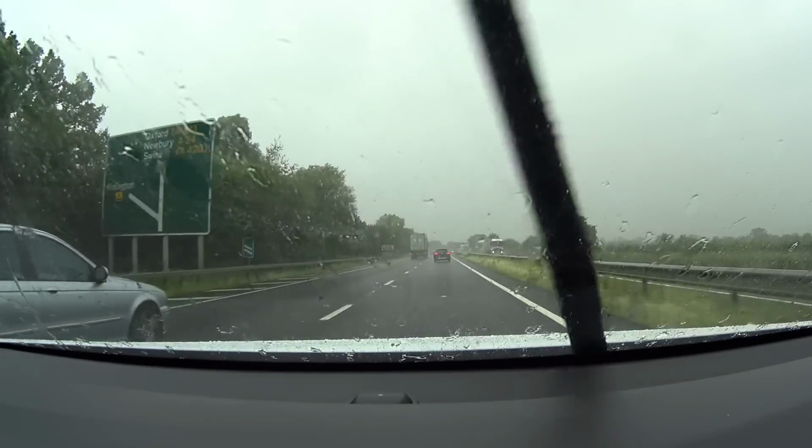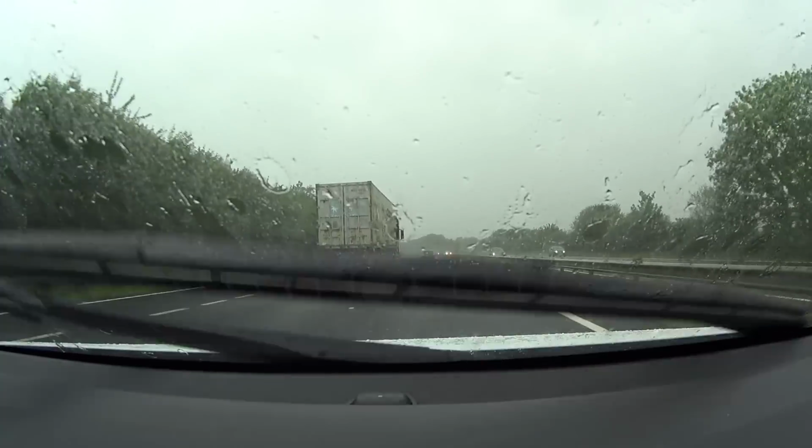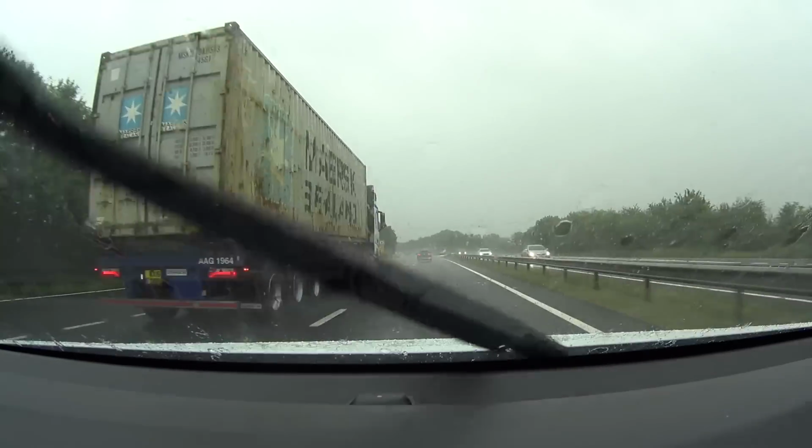So we should now have more than enough go-go juice to get us home. It is now properly raining. I forgot to say, by the way, a full tank in one of these gives you 300 miles of range at the current style of driving I'm doing, but I'm going to concentrate because it suddenly got very heavy rain.